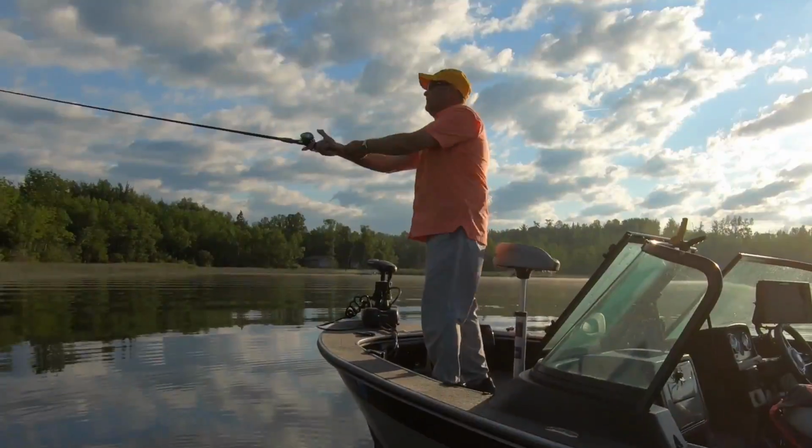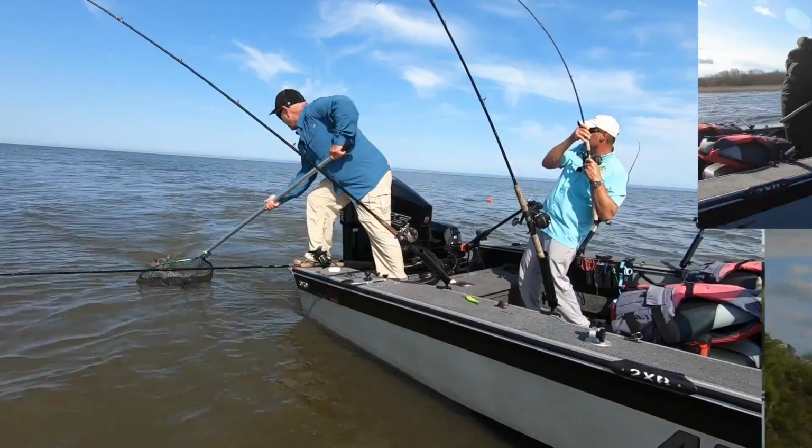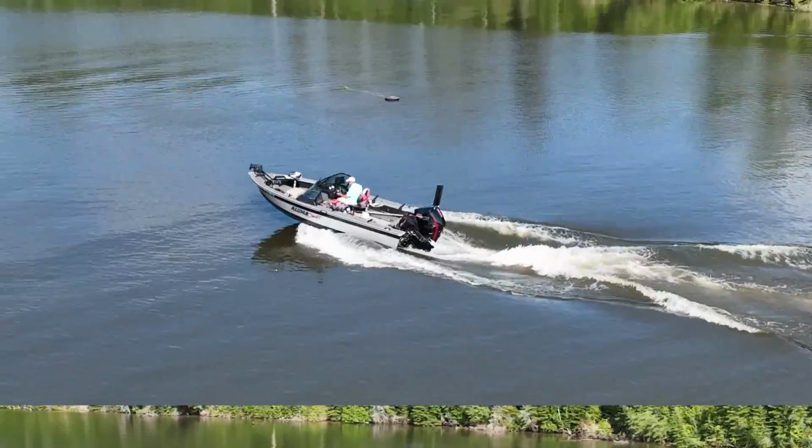A giant. Look at this fish. That is awesome. That is a big walleye.